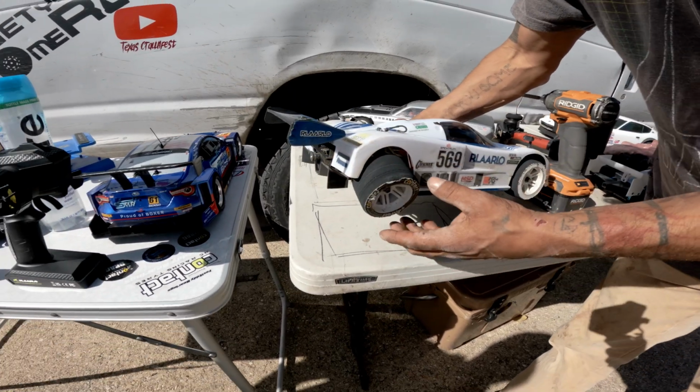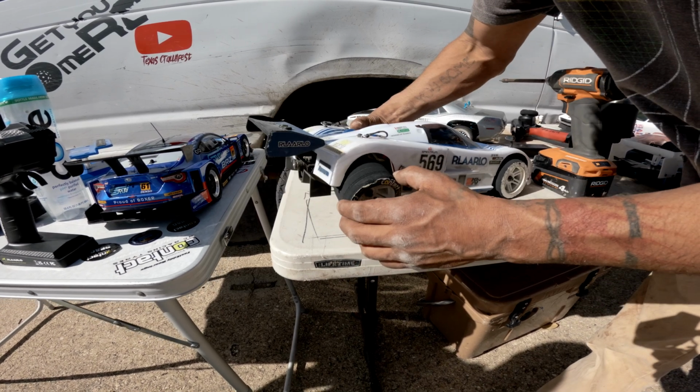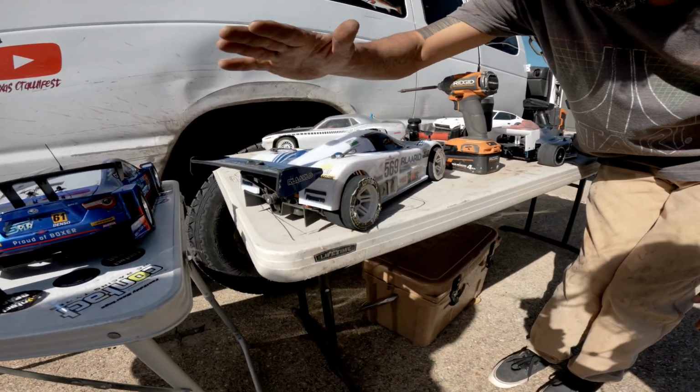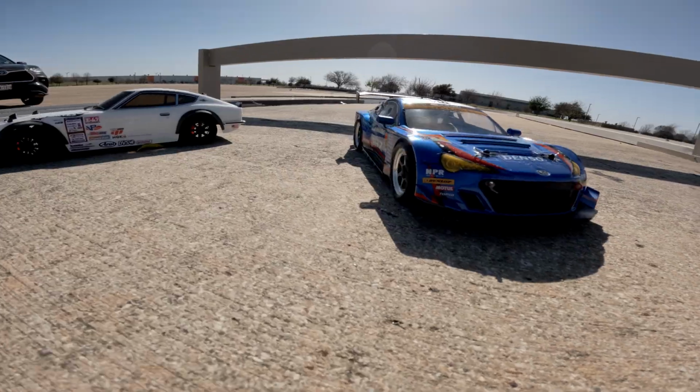All that wing adjustment right now caused so much downforce to the car that it messed up the camber on this thing. So you got to be very particular when you're adjusting your wing in the back. I'm just letting y'all know.